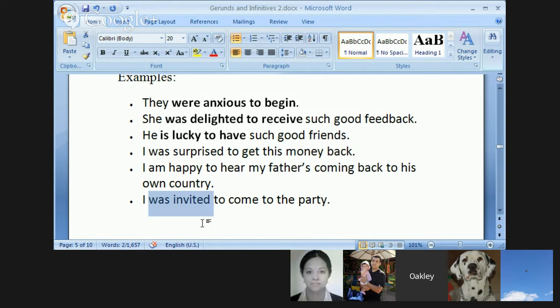Okay. It's a past passive. Invited here is an action that actually happens to you. Okay, surprised, maybe also. Maybe also I was surprised. That's a tough one. Yeah, maybe you're right. Maybe this is a passive. The action happens to you. The surprise happens to you. Yeah, I'm sorry, I didn't catch that before. Yeah, you're absolutely right. Well, she was delighted. It's very.